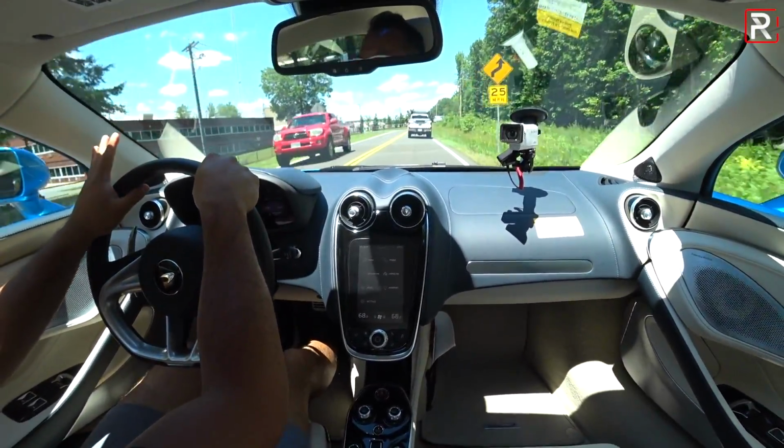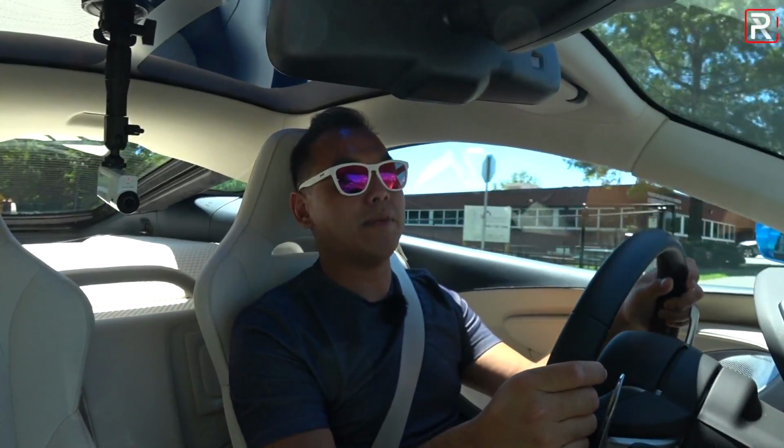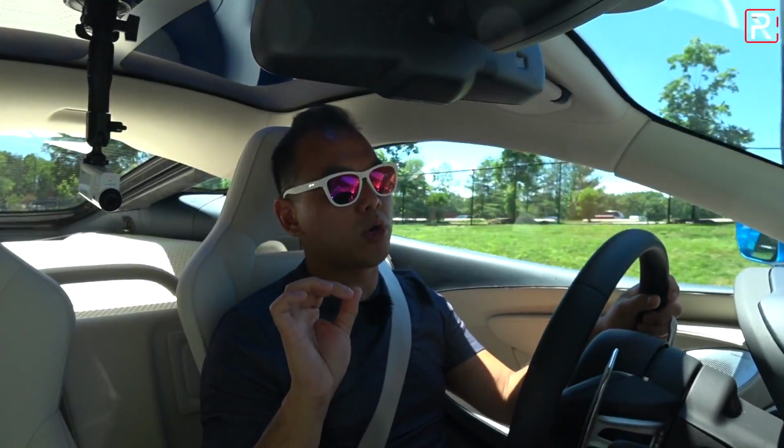I get it. These cars are not everyday cars. People don't buy a crap ton of these. But for the money that I'm spending, this is where something like a Porsche 911 Turbo S would be a little bit more comfortable and a little bit easier to live with.